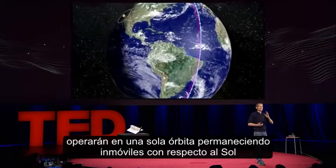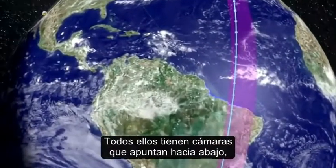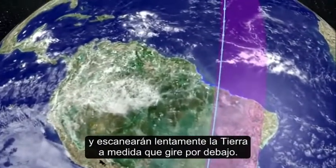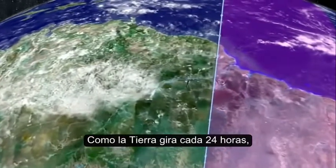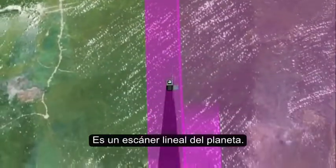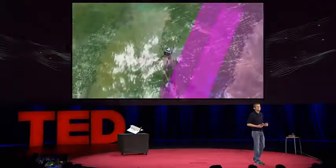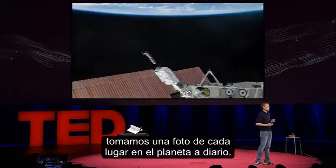Acting in a single orbit plane that stays fixed with respect to the sun, the Earth rotates underneath. They're all cameras pointed down, and they slowly scan across as the Earth rotates underneath. The Earth rotates every 24 hours, so we scan every point on the planet every 24 hours. It's a line scanner for the planet. We don't take a picture of anywhere on the planet every day. We take a picture of every single place on the planet every day.